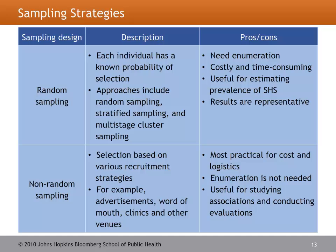As I discussed earlier, I said we were going to give you some example sampling strategies so that you could draw in the population that you needed to collect the samples from.